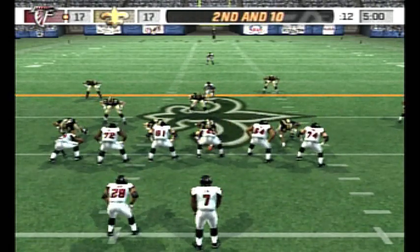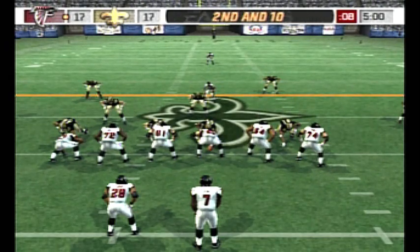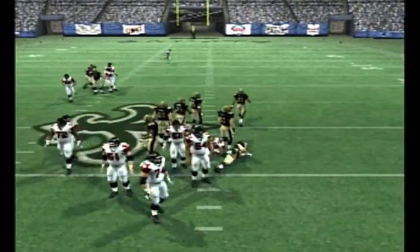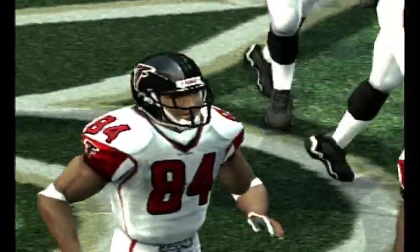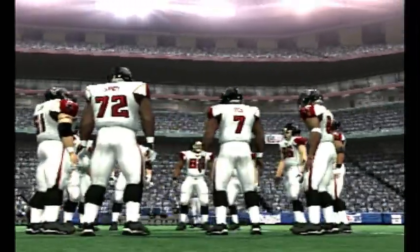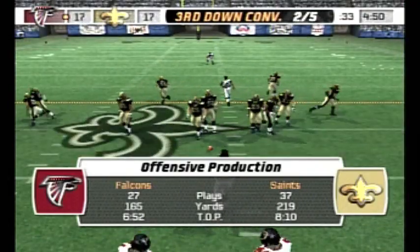The Saints line up in a 4-3. He gets the count. Fujita comes up to make the play at the 47-yard line. Battles his way forward for what appears to be a 2-yard pickup. Ball at about midfield.